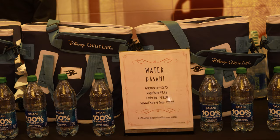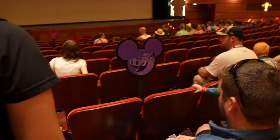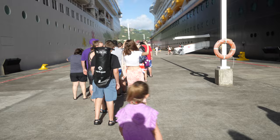Oh, when we checked in, they gave us a sticker. We're here in the Walt Disney Theater. This is our seating area, kind of staging area before we go on the island. We are Pumbaa, who's purple. Let me see your sticker. Can I see it? It even matches your cover-up. That's so cute. We have made it off the boat.